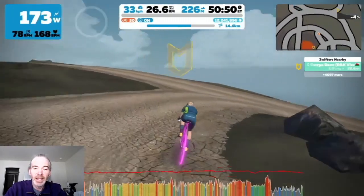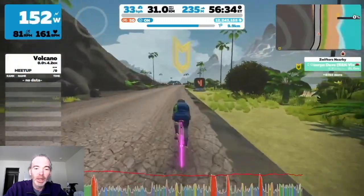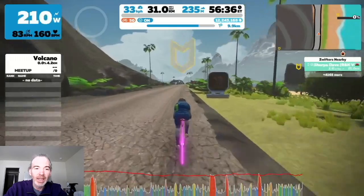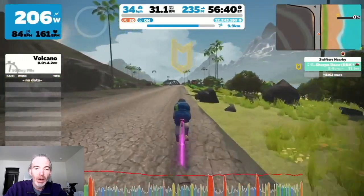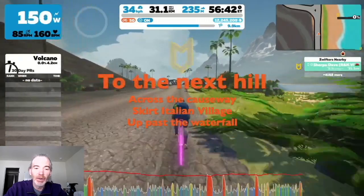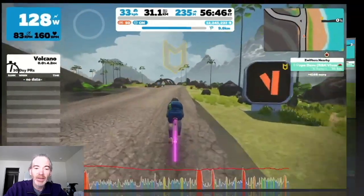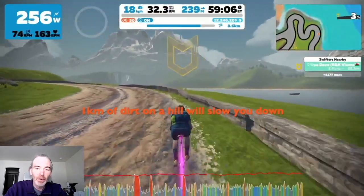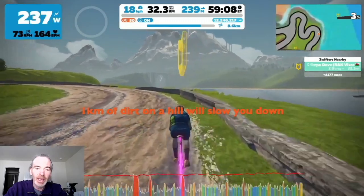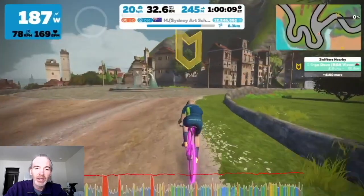Don't forget to stay together and keep pedaling on that downward stretch. There are a few spots where you can coast along and catch a micro break. But then we're going to go over to the Hilly KOM reverse. So we're going to go across the causeway. We're going to skirt the side of the Italian village and then up past the waterfall. This one will slow you down. It's a kilometer of dirt, and there's that hill at the end of it. And that'll take us to the Italian village.